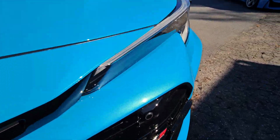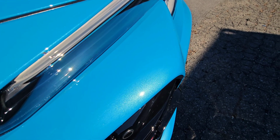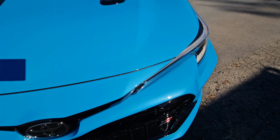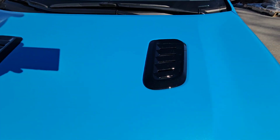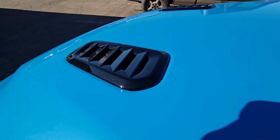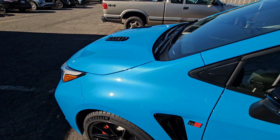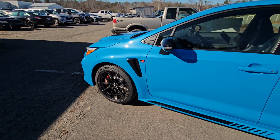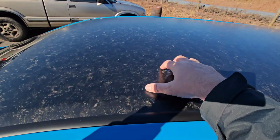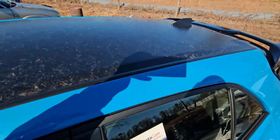I'm going to try to get up to it. Again, I just don't think my phone's going to do it justice, but can you just see how gorgeous that flake is? You can see the hood scoops there, which are still non-functional to my knowledge. The black fender inserts. Of course, this has got the forged carbon roof, which naturally looks great.